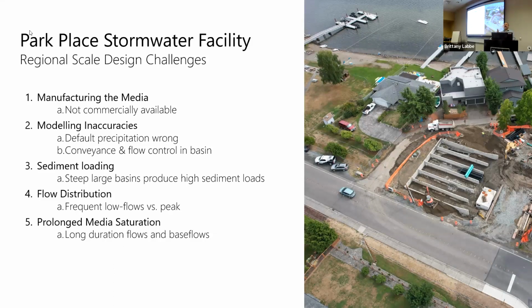Then there are the 5 problems that we had to solve. And this is really the focus for me: there are a lot of regional facilities that are designed using media filters that are traditionally used, like big bioretention and things. And there are problems that aren't problems when you design things in a distributed way that manifest as big problems when you start to make it centralized.